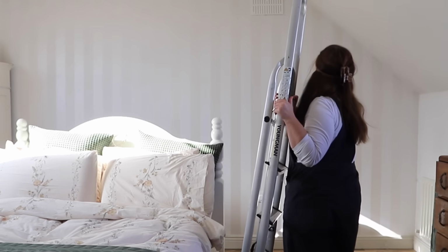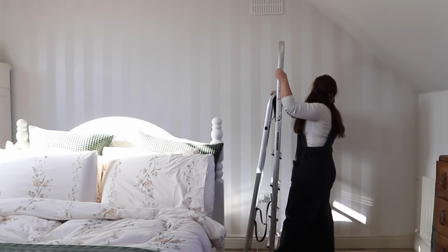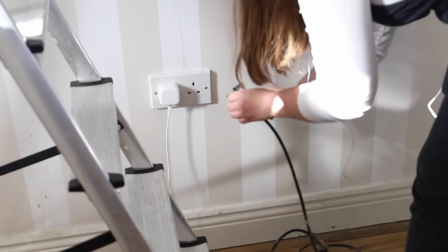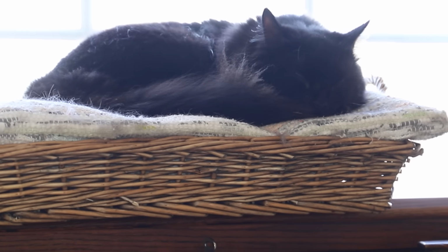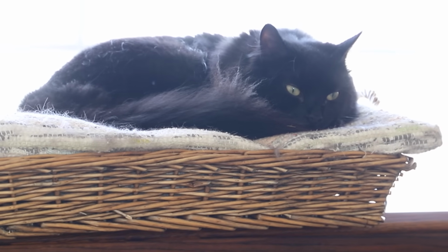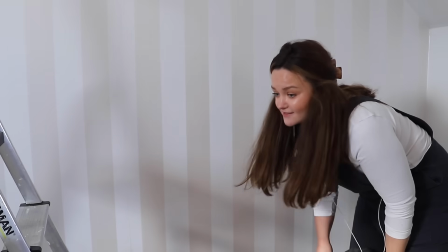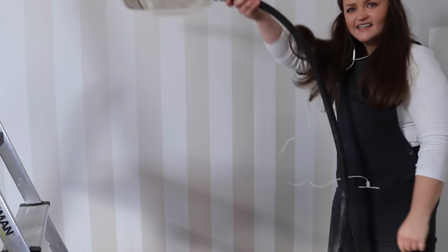Wallpaper stripper. Wallpaper stripper. I can feel that it's on. I was concerned that it's been in the shed. I don't know what it is being exposed to. It may not work. But I am not getting any steam.